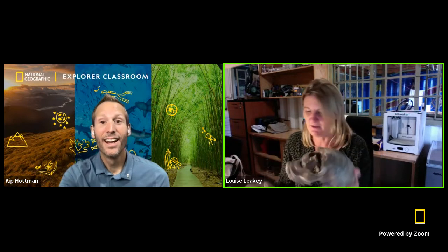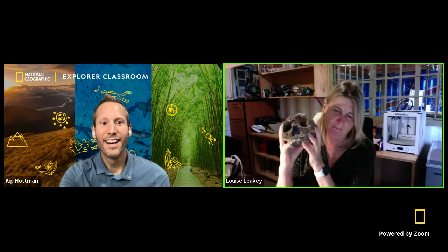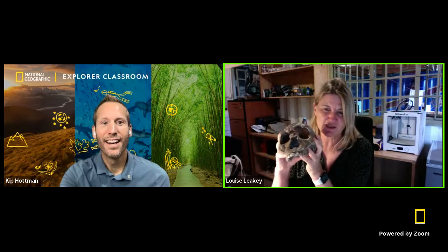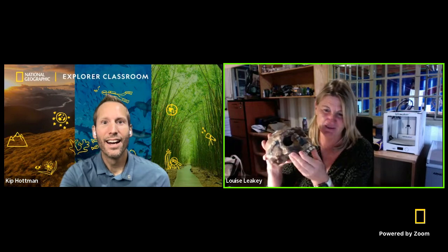And I remember very clearly this skull being found because I was about your age. I was about 12, 13, maybe some of you a bit older when this fossil was found. And so it was really exciting to see this thing coming out of the ground. The deal with fossils as well.